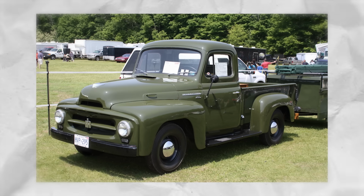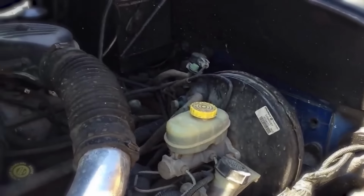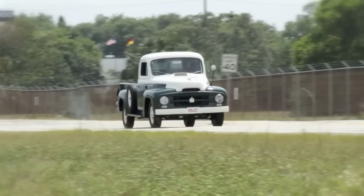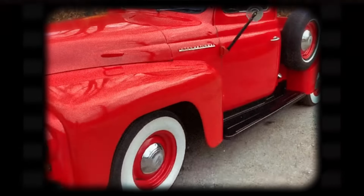It was offered in two wheelbase options, 115 inches and 127 inches, catering to different needs. Under the hood, the R110 was equipped with a 3.6-liter Silver Diamond inline-six engine, producing 100 horsepower, which is approximately 164 cubic centimeters. This engine was paired with a 3-speed manual transmission. While 100 horsepower was adequate for the era, it fell short compared to competitors, making the truck less appealing for tasks requiring more power for towing or hauling.